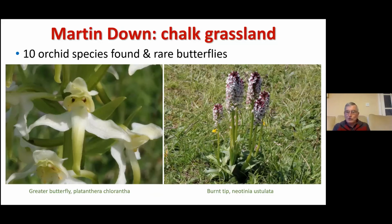And you can find 10 orchid species there, and a lot of rare butterflies. You also find rare butterflies at Nor Hill. The one on the left is a greater butterfly orchid, and that's quite a big orchid, so if you see one, it's easy to see, you won't miss it. Quite a beautiful orchid. The speciality at Martin Down is the burnt tip orchid, which is this one here.